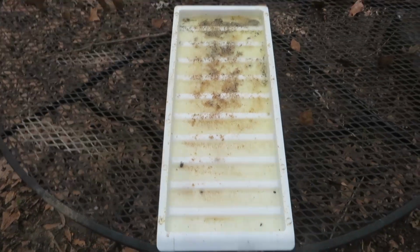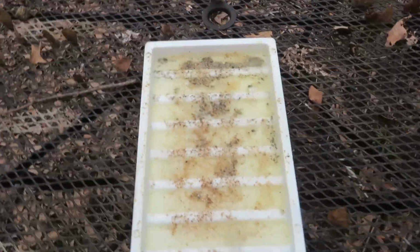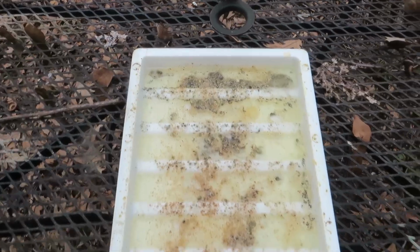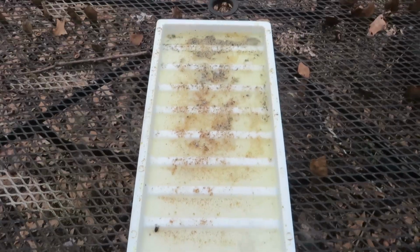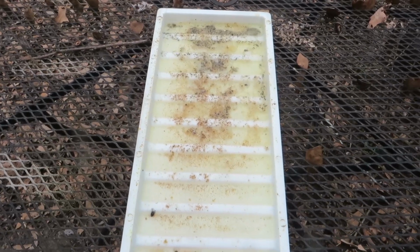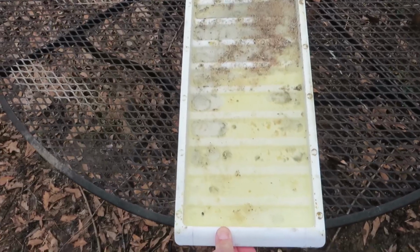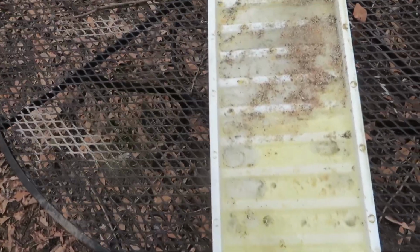This is Nuke One. Can't find any mites on it. I do see one small hive beetle. Some of this is starting to get moldy. Not sure if it's because there's water in there or just what's falling through the bottom board, but so far it's the only one that's doing that. But this oil definitely needs filtered. This is Nuke Two. I see 4 mites in here. I see one small hive beetle.